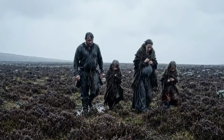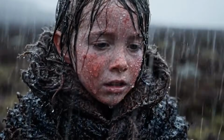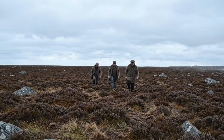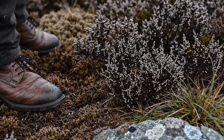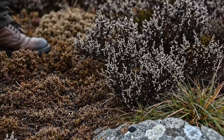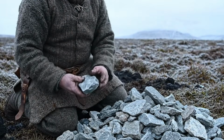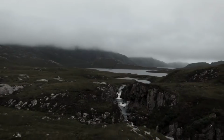Physiologically, a wet 0 degrees Celsius day feels like minus 10 degrees Celsius in dry conditions, which meant traditional insulation didn't work. Wool gets heavy and loses its insulating air pockets when damp. Fabric stays wet for days. Your body constantly fights to maintain core temperature, while the air around you actively steals heat.